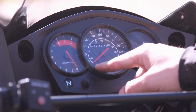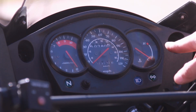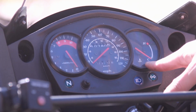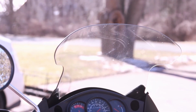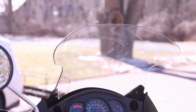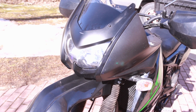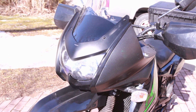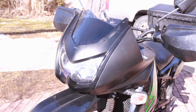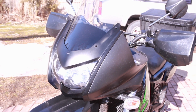In the middle, you have your speedometer, you have your odometer and your trip. And then here you have your engine temperature, which seems very badly designed. For this bike also, it comes with a slightly larger touring windscreen. Seeing a Ninja 250, you kind of know what the front looks like. This is almost exactly like a copy of it, but I think it looks good. I like the new Kawasaki redesigns that they did in 2008.